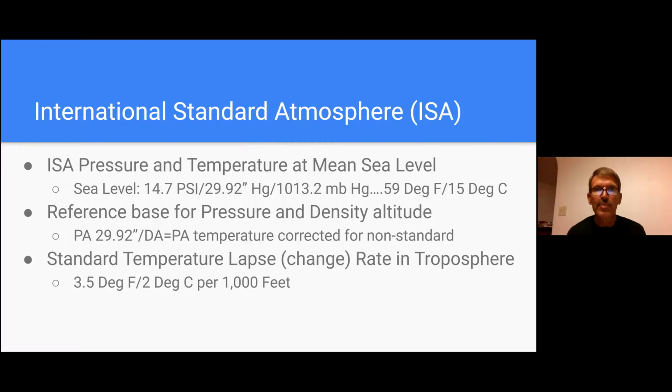Okay, so the meteorologists, geeks, came up with this International Standard Atmosphere, or ISA, that you may hear. So pressure and temperature is what we're referring to there at what's called mean sea level, so the average sea level. And at sea level, that is defined as 14.7 pounds per square inch, or 29.92 inches of mercury, or 1013.2 millibars. And then temperature wise, 59 degrees Fahrenheit and 15 degrees Celsius. So that's kind of like the standard datum point for what they're considering a standard atmosphere.